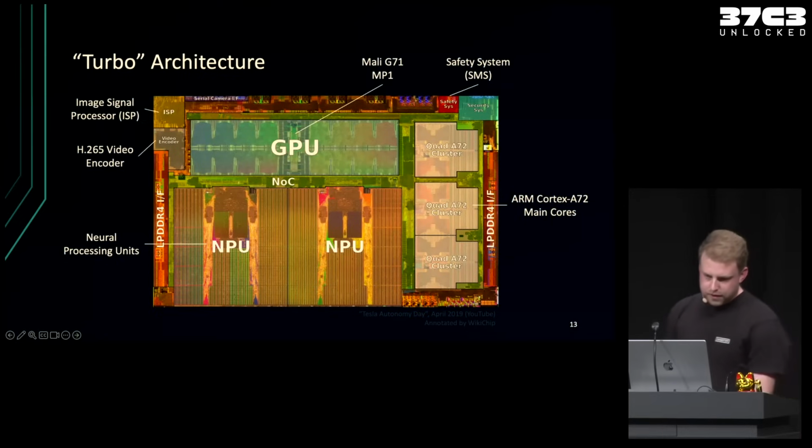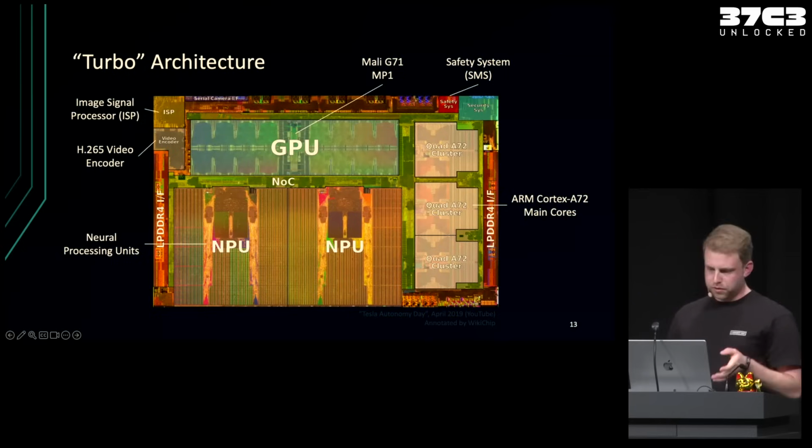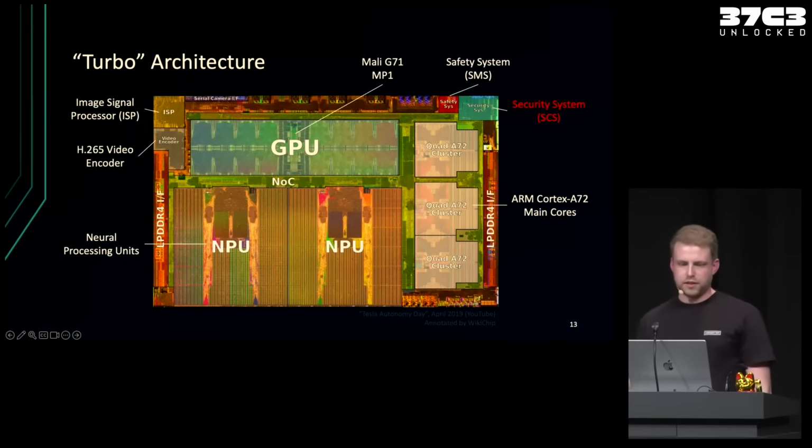What's interesting here is that there are 2 other cores, a safety system, also called SMS, and this one is used to compare the decisions of both Turbo nodes, and it should stop dangerous actions based on this comparison. But for us, the most interesting system is the security system, also called SCS. And this one is the first part of the chip that boots, and it loads the firmware and releases all the other cores.